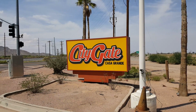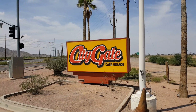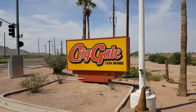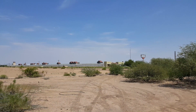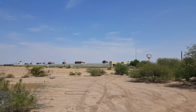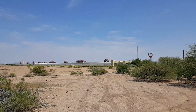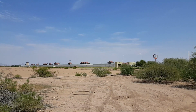We noticed this weird city gate sign when we got closer into the mall. And we'll find out more about this later on because this is a really weird and interesting story, but more on that in part 2. Now here's a far shot of the outlet center. And you can see it's pretty big and there's actually really nothing else around it. This thing's just kind of right off the I-10 highway and there's this and not much else around.